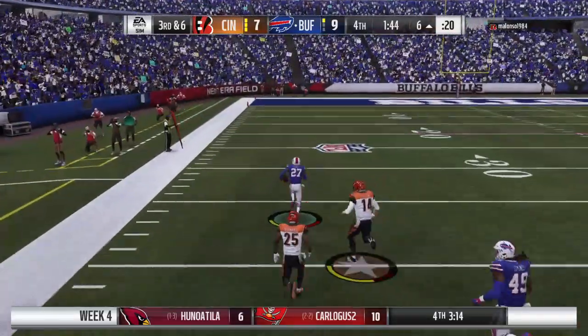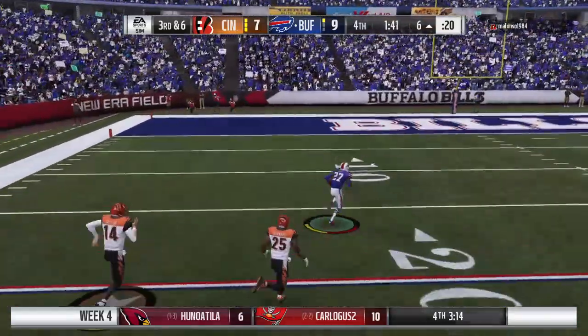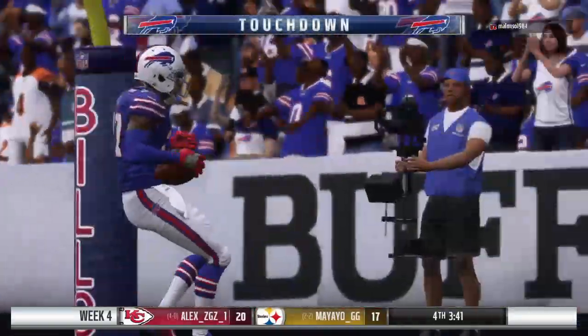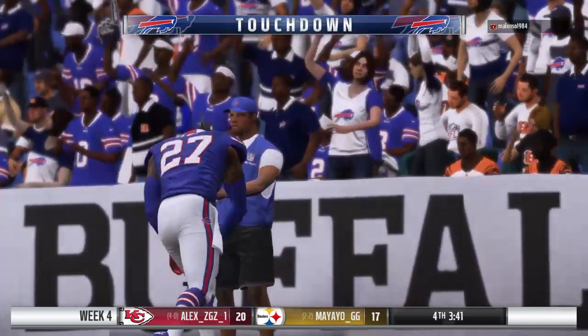And now look at him go. He's at the 30. And he is going to score. It's a pick-6 and a Bills touchdown.